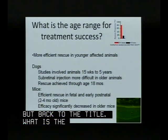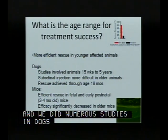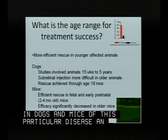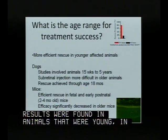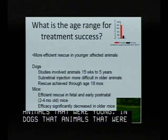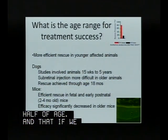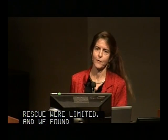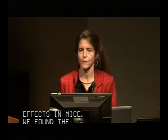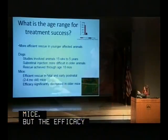Just to summarize, we did numerous studies in dogs and mouse models of this particular disease. And what we found is that the best results were found in animals that were young, in dogs, animals that were from about 4 months of age to about a year and a half of age. And if we went older than that, the amount of rescue was limited. We found very similar effects in mice. We found the best results in young, i.e. 2 to 4 month old mice, but the efficacy decreased significantly in older mice, and that's graphed out here.